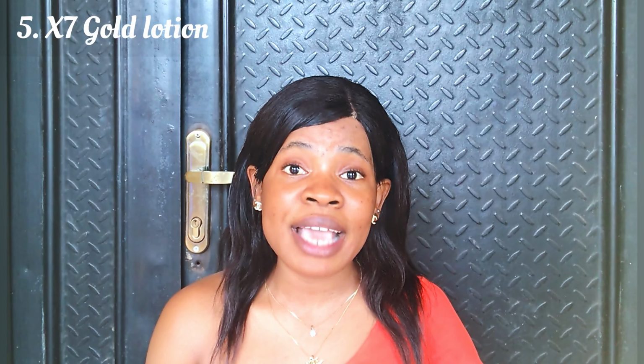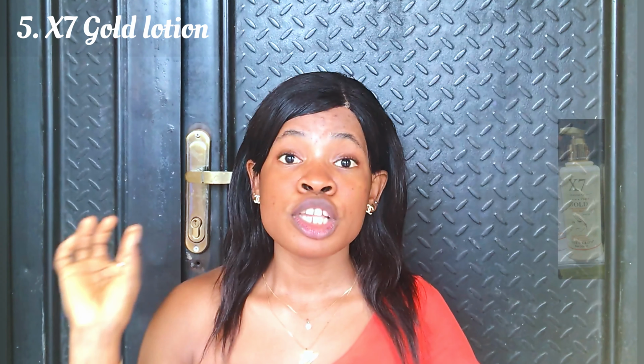So moving on, the fifth best body lotion that will help to glow your fair skin is the X7 Gold body lotion. If you cannot afford to get the first, the second, the third, the fourth body lotion that I've mentioned, you can simply opt in for this X7 Gold body lotion. It's very affordable and effective. It's sold at the price of 2,480 naira, depending on where you're getting it from.